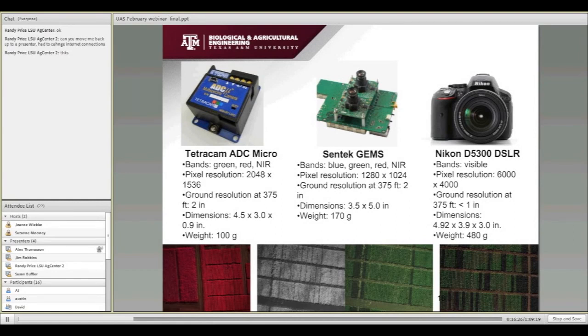In the middle, the Syntec GEMS sensor that I mentioned is probably the one that we've mostly begun to work with. I would point out about that one that it has two cameras in it, and one of those cameras is used to collect RGB, or red, green, blue images, and the one that is mounted right next to it, so it's basically collecting the same image at the same time, collects only a near-infrared image, and those 4 bands are overlaid in the software after the flight.